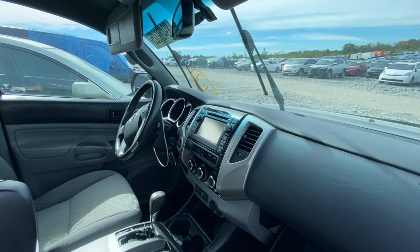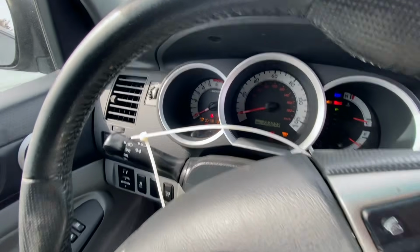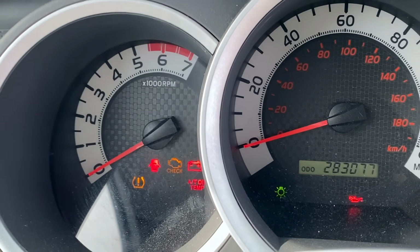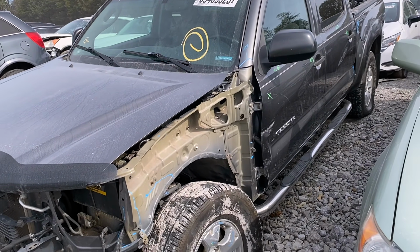And a testament to these Tacomas is this thing has 283,000 miles on it. And honestly, I wouldn't hesitate to buy this truck if it's cheap enough. But, you know, I like to sell them, and once they get 250,000, they get a little bit harder to sell. But that doesn't mean a thing, because this is the second one I've come across today that somebody was driving when they wrecked it, with almost 300,000 miles. And it's a nice, clean truck. And I think these Tacomas are probably the only ones that I would buy with over 200,000 miles.